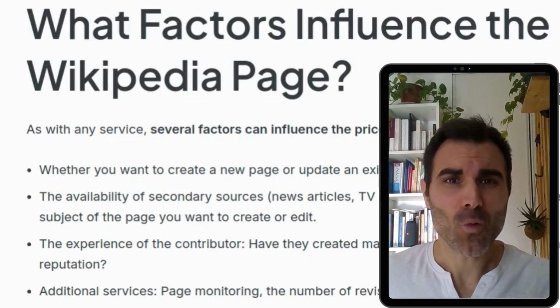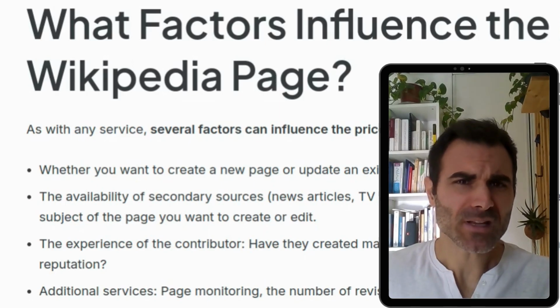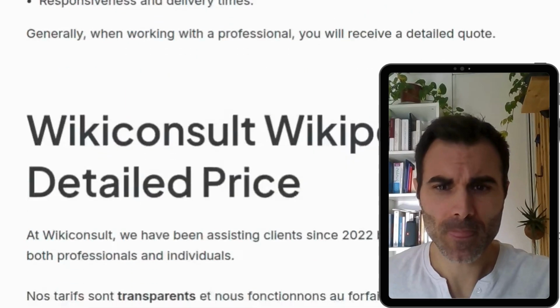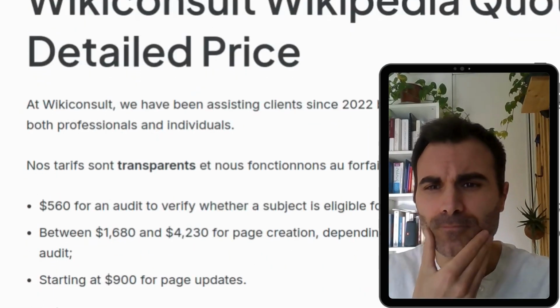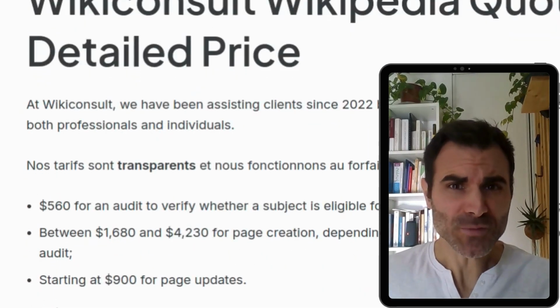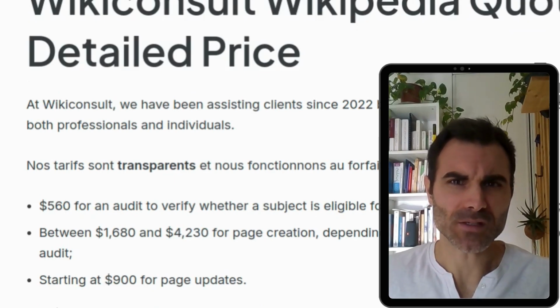All right, now what does this look like in practice? Let's look at an example with Wikiconsult's pricing. At Wikiconsult, we are transparent about our pricing. Here's how it works with us.